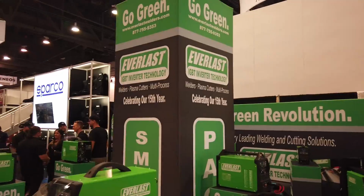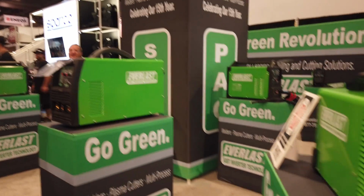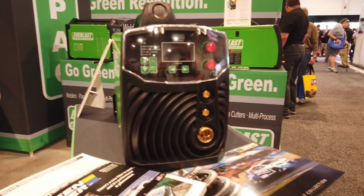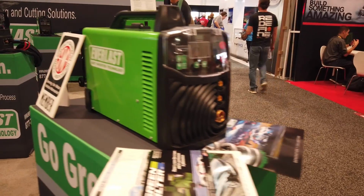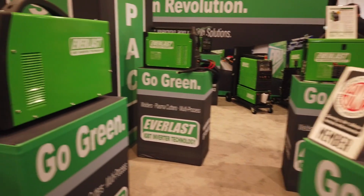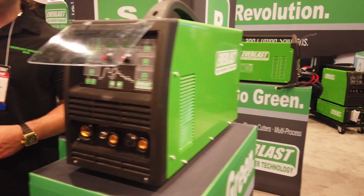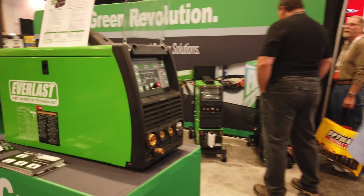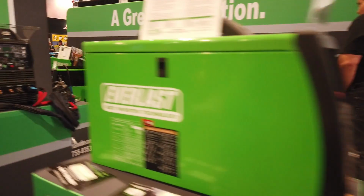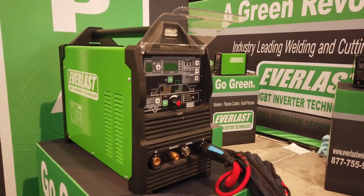Got to warp over here to Everlast and check out their stuff. Everyone's been asking me to take a look at it. I tried to take a look at it at the National Hardware Show, but I didn't see much there. At this booth at least, we got a chance to look around, see all the stuff they had out. They had a ton of equipment out here, and most of it is stuff that we've seen on the website or you've seen in shops before. But they did have a few new items.